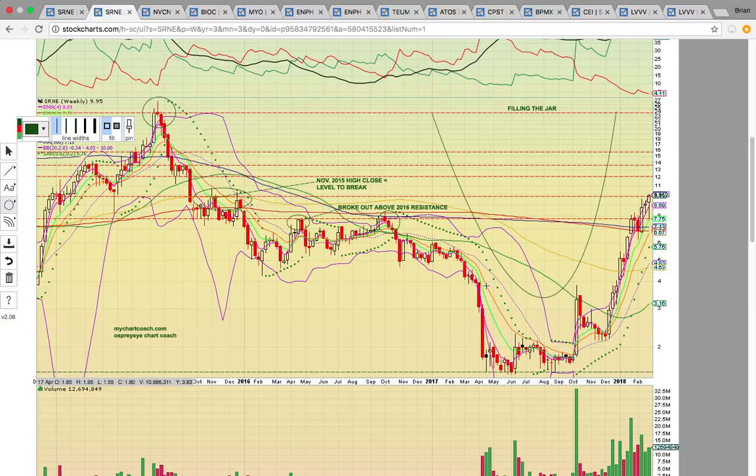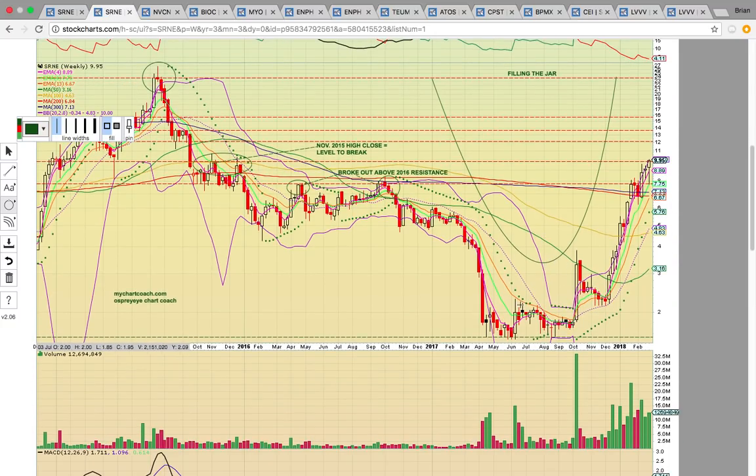If you look here at the weekly chart for SRNE, you can see, after forming a double bottom down here in 2017, it's really been cooking. It broke above all the moving averages. And then now it's hitting this 2015 November resistance zone. And so this is the key level to break. It's currently trading above $10 right now in after hours trading.